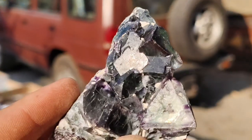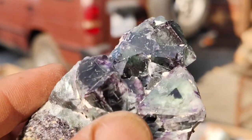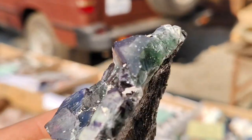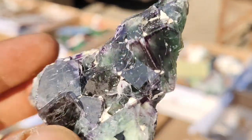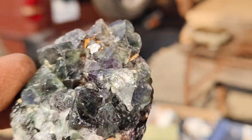Let me just try and stand differently. Maybe I'll focus better. There we go. That's very distinct Okaruso purple corner with a green interior.